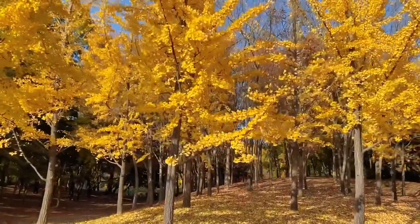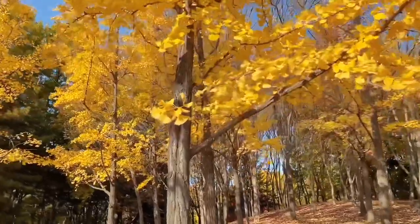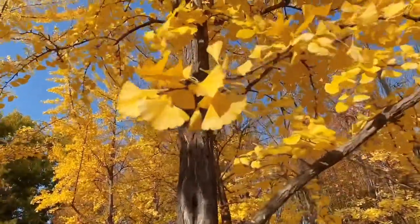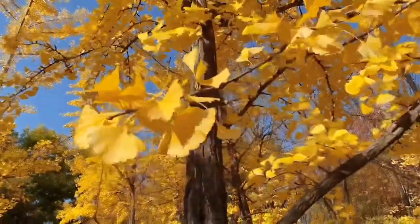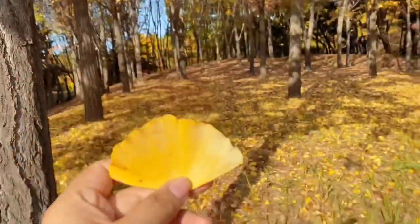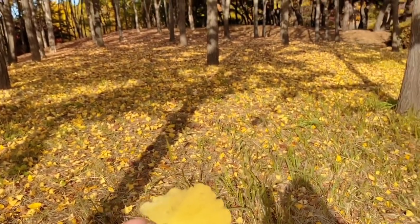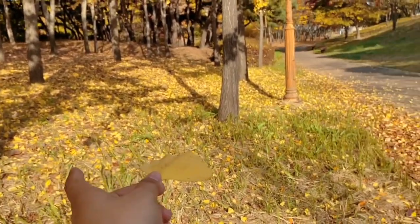I'll show the closer view of these leaves. This is how they look. See them closely. The leaves are all over the floor.